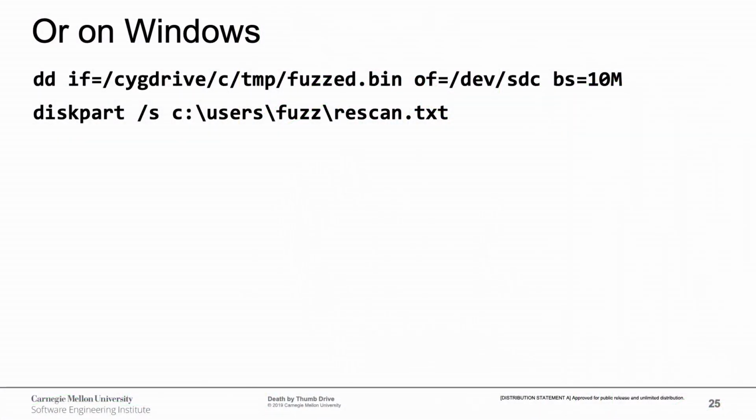Windows, I do something very similar. Any virtual machine I have that's Windows, I like to be able to do stuff from the command prompt, and I want my GNU utilities. So Cygwin, it is what it is, but if you really need GNU-like utilities on a Windows system, it's how I achieve that. But we basically do the same thing. We're doing DD. On Windows, I'm running a command called diskpart. The odd thing about the diskpart command is it doesn't accept command line parameters that tell it what you want it to do. So if you were to look at that file called rescan.txt, it just has the word rescan in it. It's odd that you can give it a file parameter, but you can't just tell it what you want it to do.